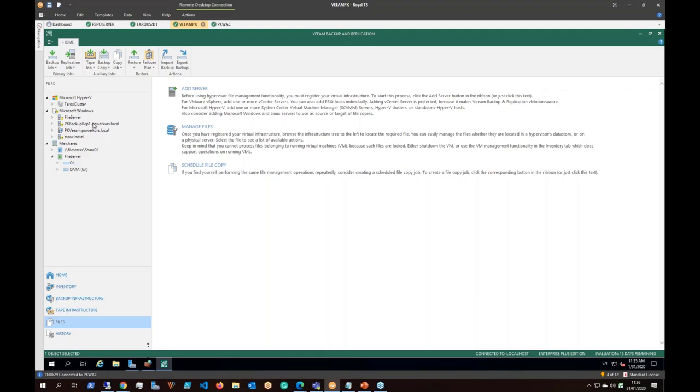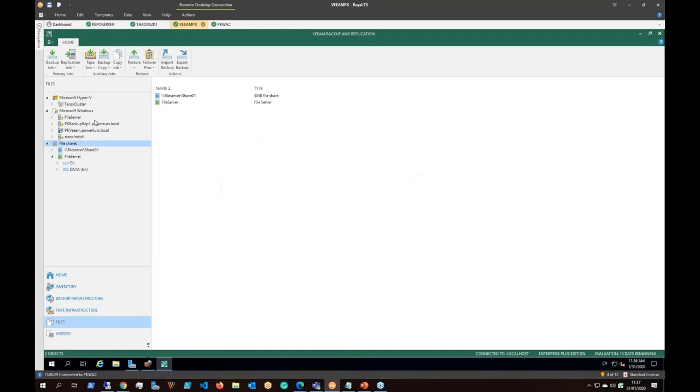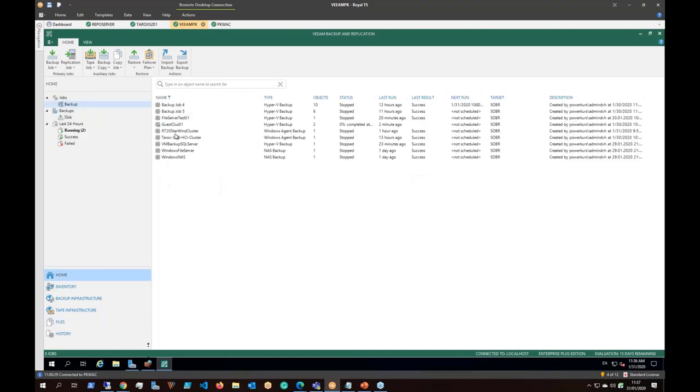Yeah. And I think this is the important part here: if you, for example, have an enterprise NAS, NAS is maybe not the right word, but an enterprise storage with SMB shares, like for example a NetApp, you can now back up that NetApp with this option. Yeah, so you can add a file server. And even NFS. So you can add an NFS share and an SMB share. So if you have a NAS device where you don't have an OS you control, this is the option you would use. Okay. So this is new in V10, but let's go back to our running backup.